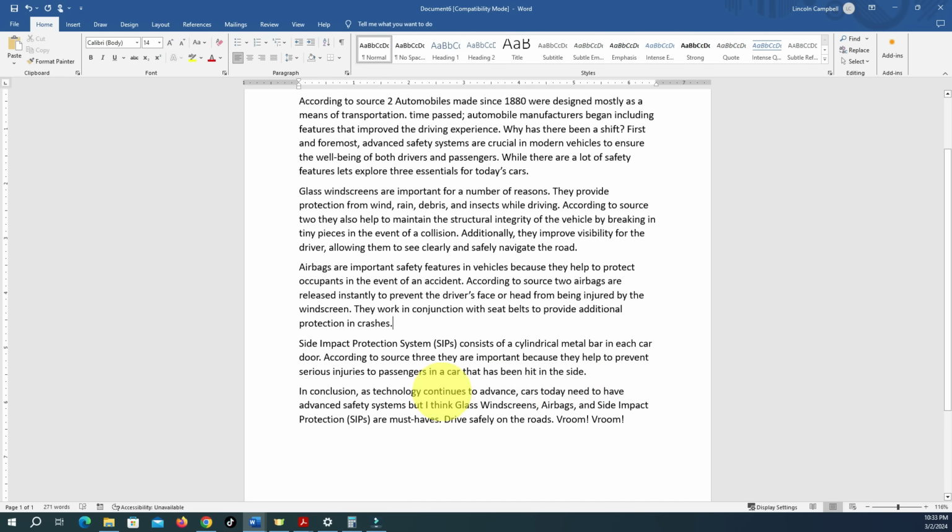So in conclusion, as technology continues to advance, cars today need to have advanced safety systems, but I think glass windscreens, airbags, and side impact protection SIPs are must-haves, right? So drive safely on the road, vroom vroom. So that is it, my essay.